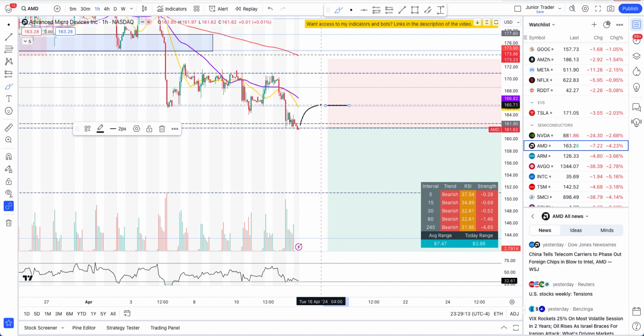If in pre-market it is at 165.65 and rejects, then when the market is about to open and it's still in this zone between 162 and 165, then on the lower time frame I'll watch the break of these levels. As soon as a 5-minute candle or something confirms a break of these levels, I'm in.